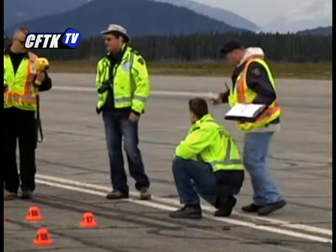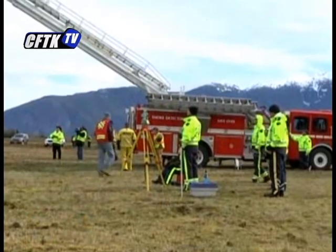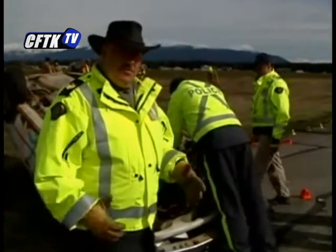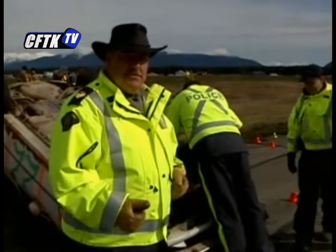One of the key components here this week is that we have our counterparts from the fire department here, and they're watching our investigators as they walk through the scene and what they're looking for on the highway, because you have to remember that when they arrive on the scene, the first priority is to preserve life.